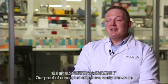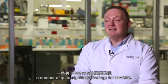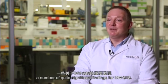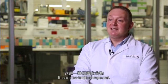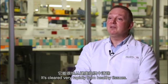Our proof of concept studies have really shown us a number of quite significant findings for INV-043. It is a non-toxic compound, it is highly active, it is very specific for the tumour tissue, it's cleared very rapidly from healthy tissues, and so side effects are low.